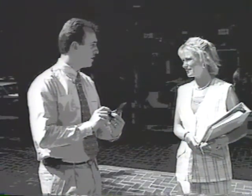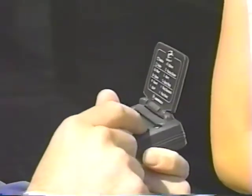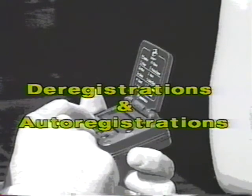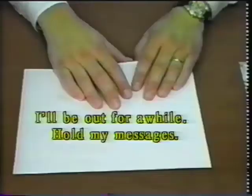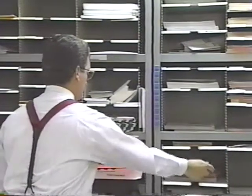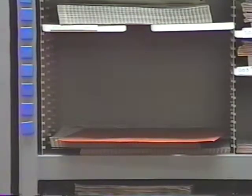In addition to sending delivery confirmations and replies, the pager can send the knock two special kinds of signals, deregistrations and auto-registrations. Whenever you turn the pager off, it sends a deregistration signal, a short message telling the knock, "I'll be out for a while. Hold my messages." After a pager deregisters, the knock doesn't even try to deliver messages. Instead, it places any new messages in your knock mailbox for safekeeping.